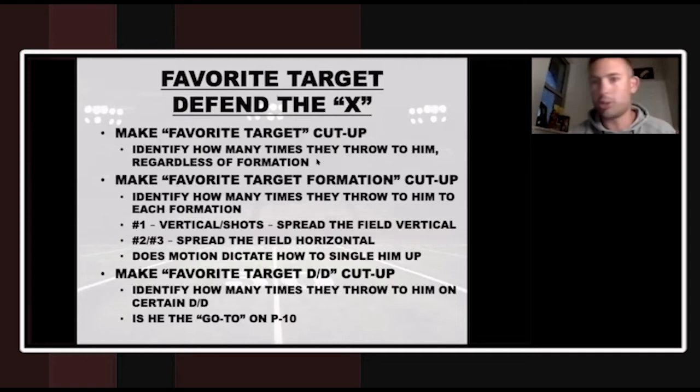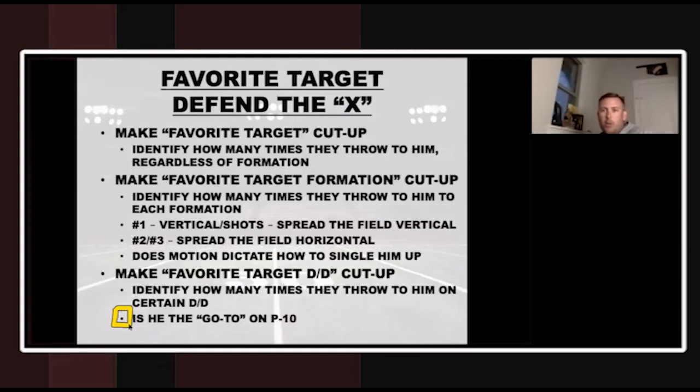Again, make a favorite target down and distance. Identify how many times they throw to him on certain downs and distances. Here's the deal. Is he the go-to on first and 10? This one's huge. Lots of guys cover that guy, and I know, guys, you can throw a shot, you can throw a post play on any 1st and 10, 2nd and 4, 3rd and 5. I get it. You don't know what the offensive coordinator is thinking. But is he out there on first and 10 to be a decoy? Out of the four ball games you've got to break down, you've got so many first and 10s. When I say first and 10, it's the first play of the series.